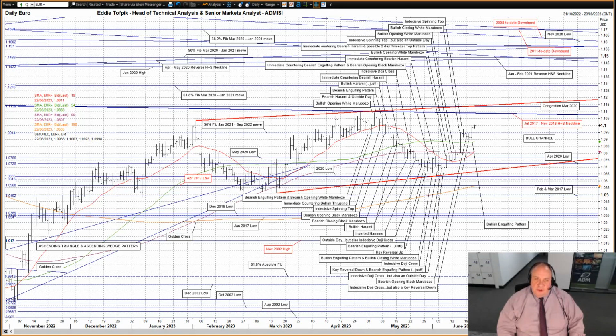Euro-dollar. A bullish engulfing pattern yesterday, which wasn't that hard to do as the previous session was an indecisive doji cross, though the size of the move higher was quite emphatic. Also important was how this was the first close over the 50% Fibonacci line of the January 2021 to September 2022 move at 109.44. This had previously capped the market on a closing basis since late last week, and it was the first close over it since early May.